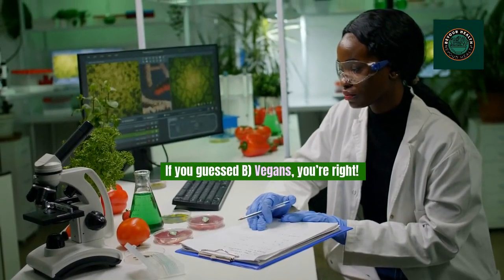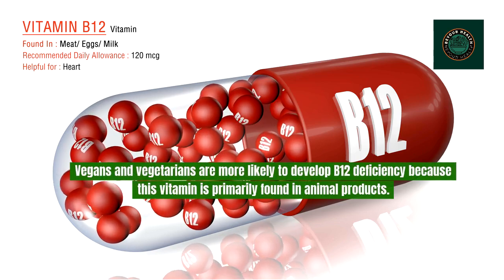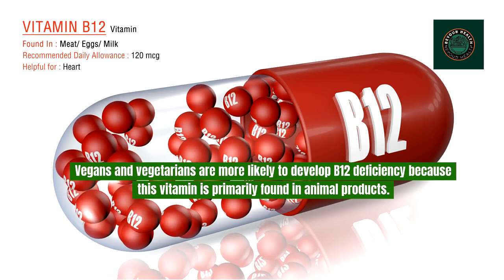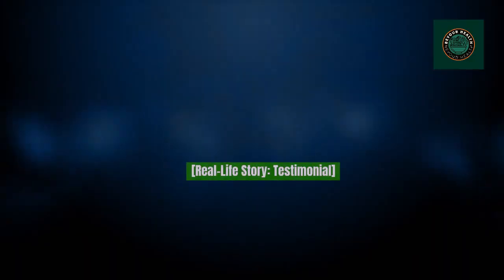If you guessed B. Vegans, you're right. Vegans and vegetarians are more likely to develop B12 deficiency because this vitamin is primarily found in animal products.